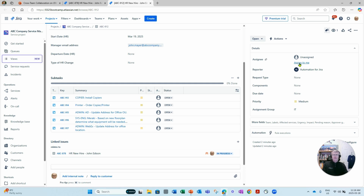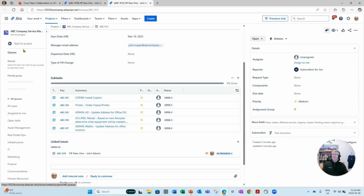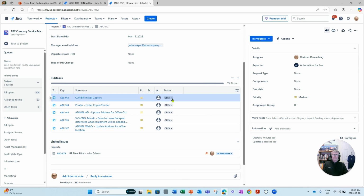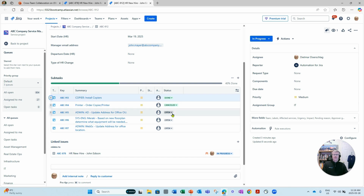Now, what IT would do is they see this issue coming into their IT queue, which is configured here via JQL on the left side, and they assign this task list essentially to a team lead. So they assign it to someone, and they're now progressing that issue to in progress. And now they're getting the issues completed, so in the workflow, the way I configured this, they can move this either to a done status, or maybe it is not required, so they can even cancel it out.